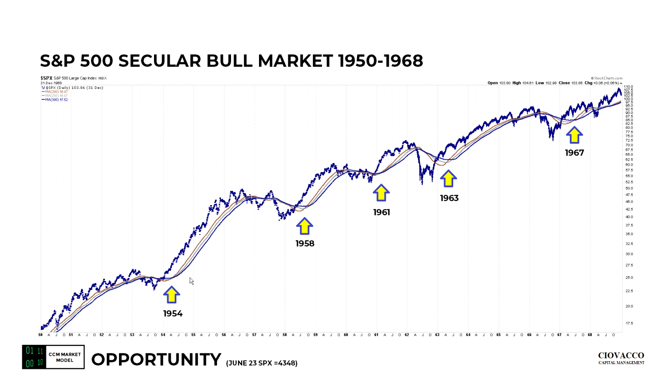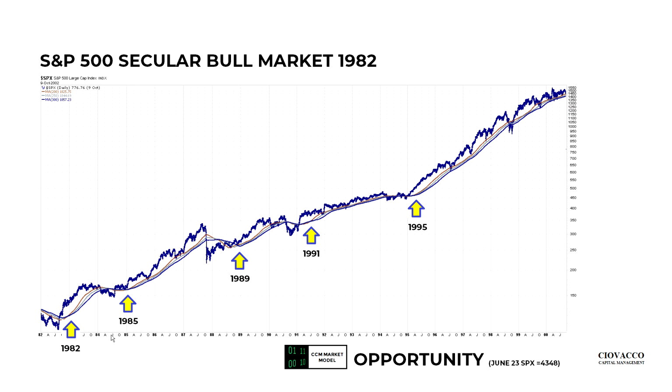So the takeaway here: good things tend to happen when you go from a full bore bearish look back to a full bore bullish look. Secular trend window from 1982 to the year 2000, full bore bearish back to full bore bullish in 1982. Same thing in 1985, same thing in 1989, 1991, and 1995.